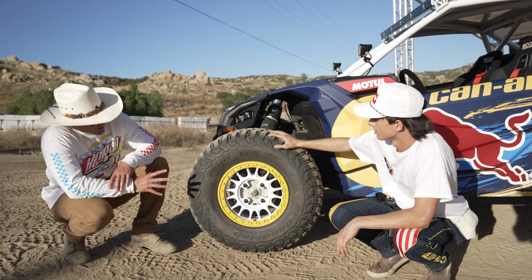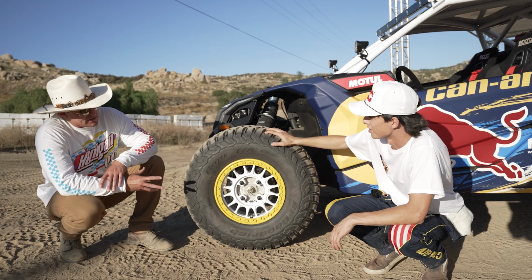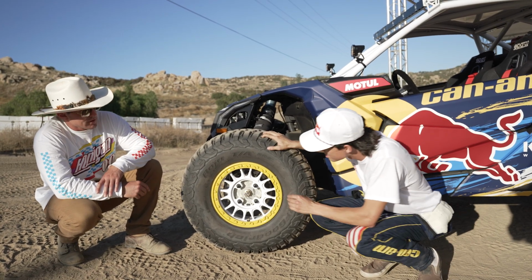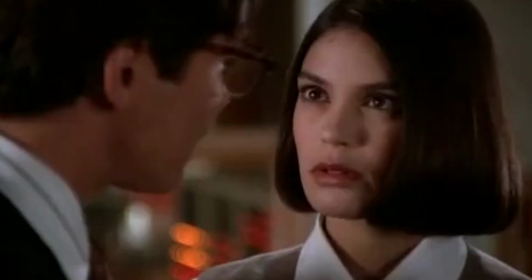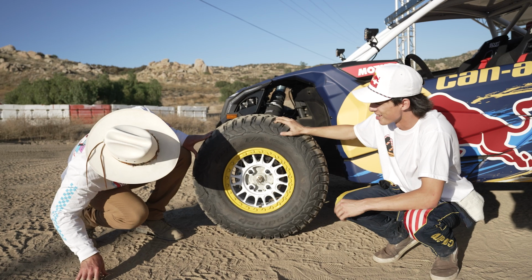Wait, now so big brakes, are these upgraded brakes or are these stock? These are upgraded brakes. If you sneak your little way in there, they're too big for the car, some would say. Not big enough. What? She stops on a dime.